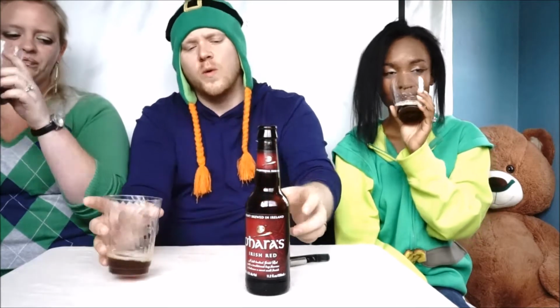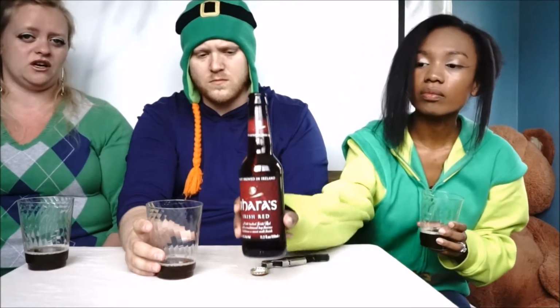This is really good. When we picked this up, there was actually two versions of it. There was this Irish red, and then there was a blue label and a green label as well, and I think a black label, but they were sold out of two of them. They only had the green and the red one on the shelves. A full-bodied Irish red with a traditional hop flavor to balance a sweet malt finish.